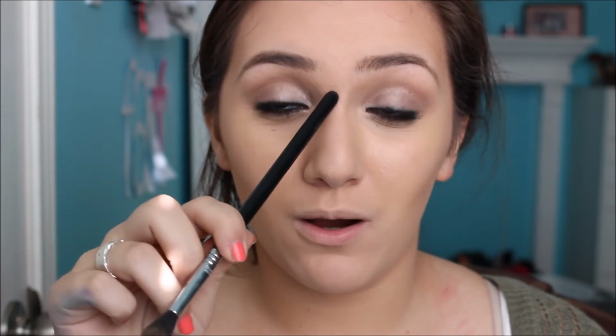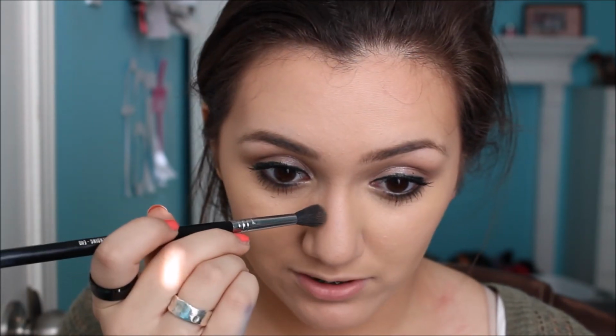I'm going to go back in with Fawn, the same color that I used to contour my face. So now, depending on the shape of your nose and the shape that you're going for, you may do this a little bit differently. My nose is pretty small up at the top and pretty big down at the bottom, so I'm going to really make sure that I get the sides right here and the bottom right here. But if your nose is smaller down here and bigger up here, then you're going to want to heavily contour here and lightly contour it there. I am going to start right here where I want it to be the darkest.